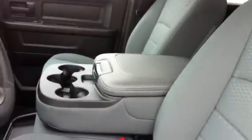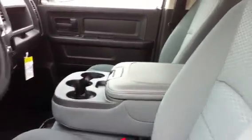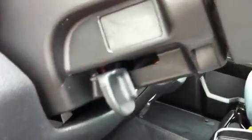In the front, this is a split bench. We call this 40-20-40, so the two outer bucket seats will adjust independently. It does have seat belts for 3, and then the center will also fold down into a console. It's got a couple of cup holders in there. I'll show you a little bit more on that in a few minutes. Truck has tilt steering.